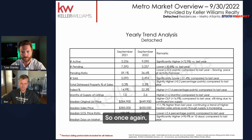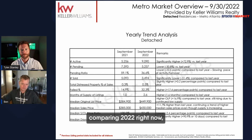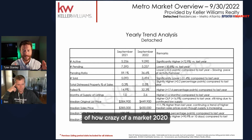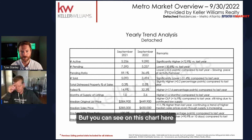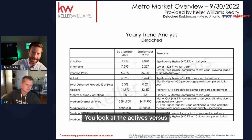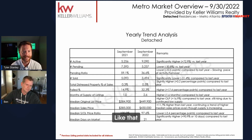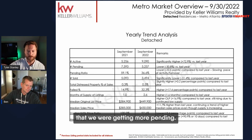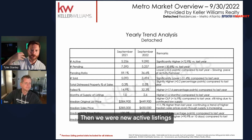So once again, comparing September 2022 to September 2021, you almost can't make the comparison because of how crazy of a market 2020 and 2021 were. But you can see on this chart how much those active listings have gone up and pending listings have gone down. So we've got less sales now. Last year was crazy. You look at the actives versus how many went pending, that's nuts. That's what I was talking about when we were looking at the FMLS: every month we were getting more pending than new active listings coming on the market.